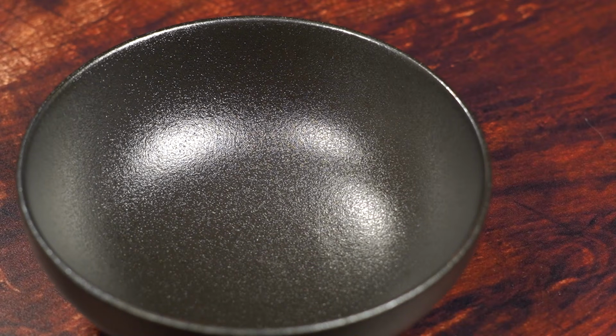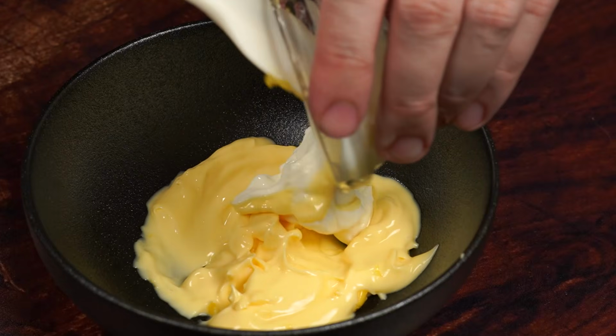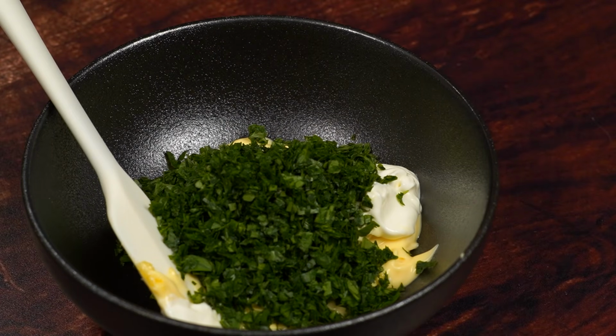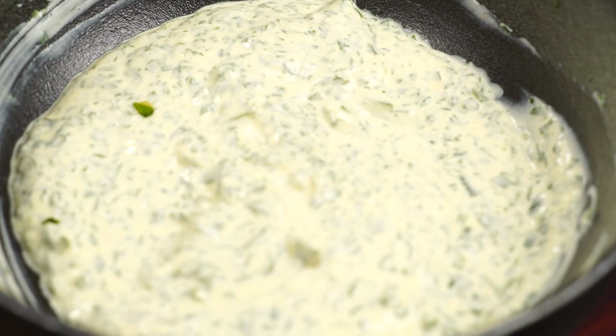While we wait for the chicken, let's go make some sauce by combining a 1/4 cup of mayo with 2 tablespoons of sour cream, a 1/4 cup of finely chopped flat leaf parsley, season with some salt and pepper, stir, and keep covered in the fridge until ready.